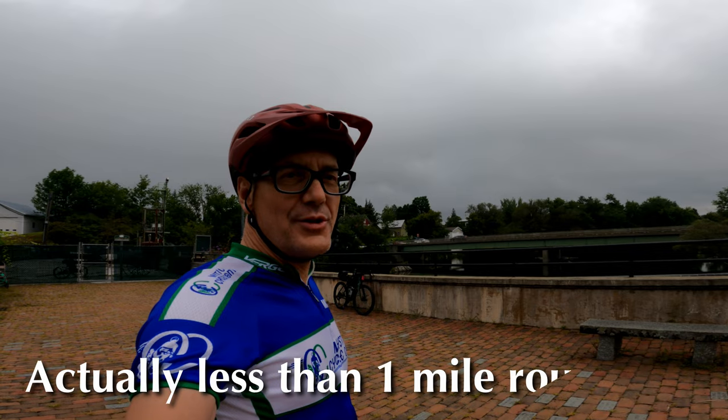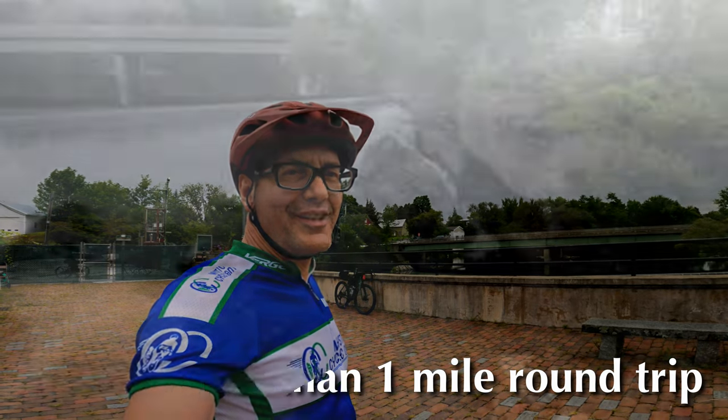Definitely a fantastic stop. If you are riding on the Missisquoi Valley Rail Trail and you don't head down a mile or two off the trail to see this, you're really missing something.